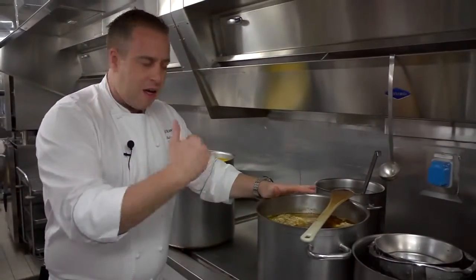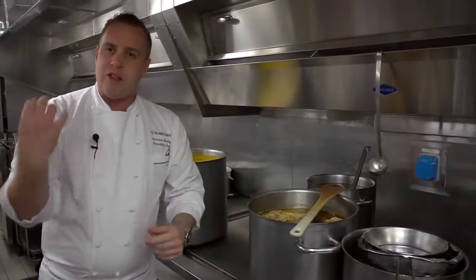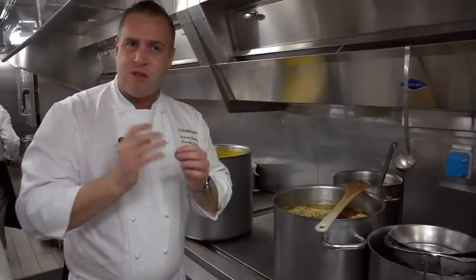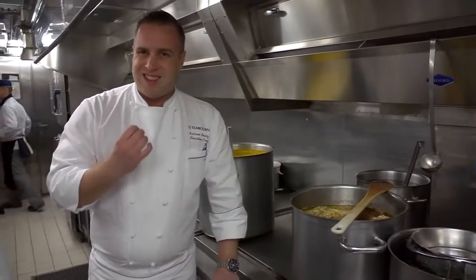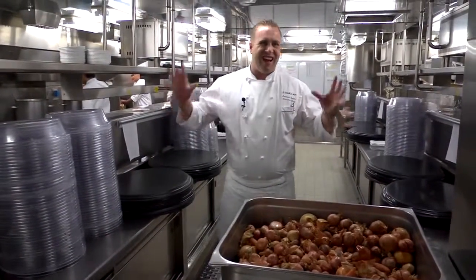Not only that, he is now clarifying his consomme, and that is just slowly ticking over with the clarification at the top, and he's just skimming it ready for service. So once we get that final product, it will be a crystal clear, beautiful double beef consomme, which is going to be so intense with flavour.